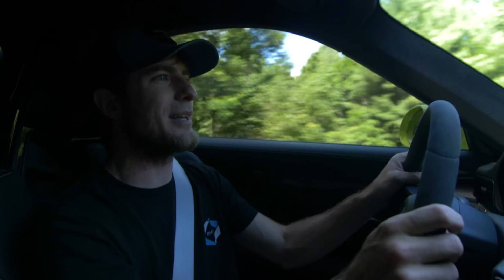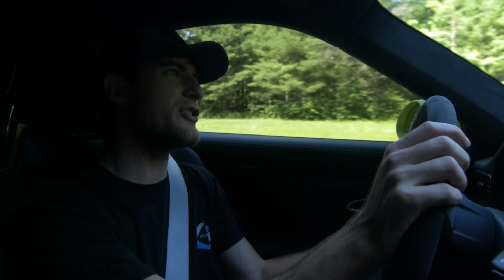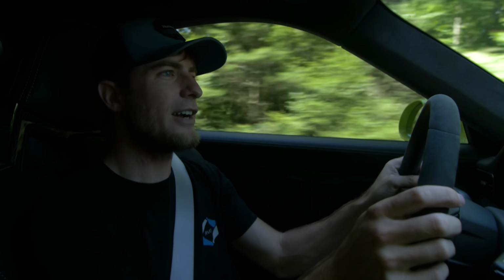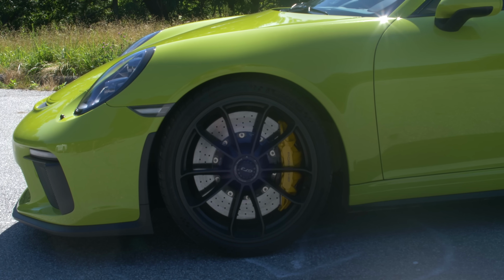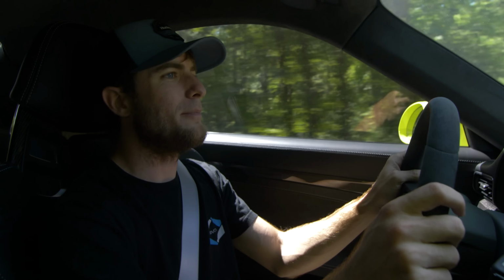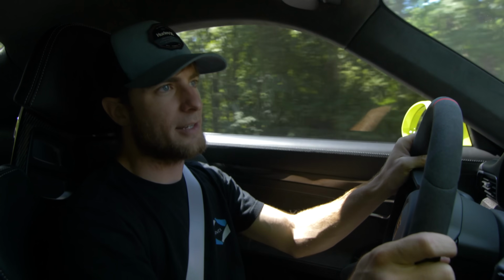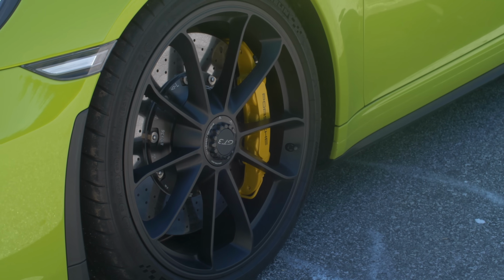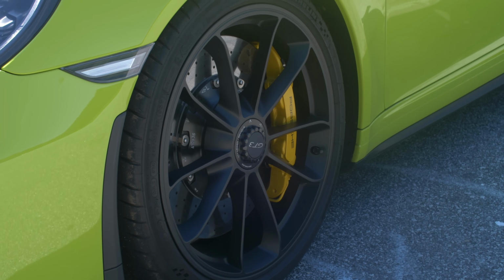The GT3 has always been kind of the pure one to me. The GT2 is the faster one, of course, but for the very stereotypical, more old school feeling Porsche driving experience, the GT3 is definitely the one. But the brakes obviously are massive. Up front, giant piston brakes. In the back, giant piston brakes, center lock wheels that really make it feel race car like, and they look a million times better. I mean, look at that.